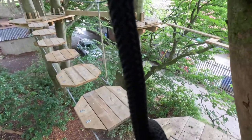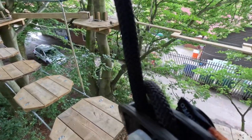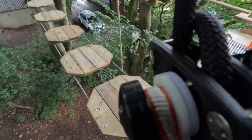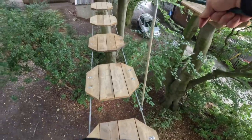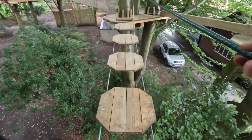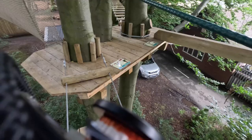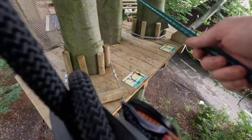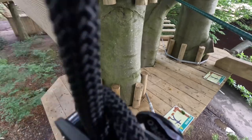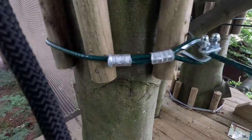Now get around the tree, onto the stepping stones. They do show you how to navigate on the course, and they do make you do a trial run as well. This one's easy. This one's probably the easiest one so far. Slightly wobbly, but a bigger platform. I'm not looking forward to the zip lines because I've heard that they hurt your crotch, especially if you're a guy.